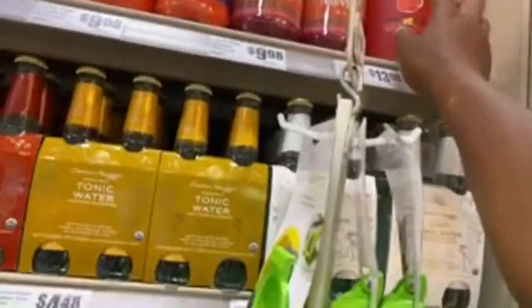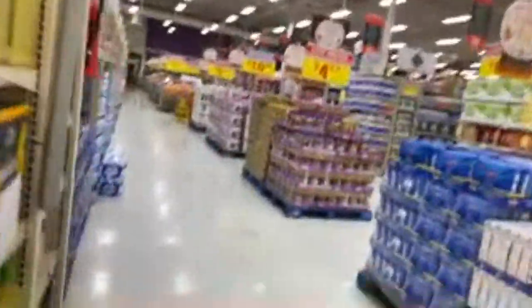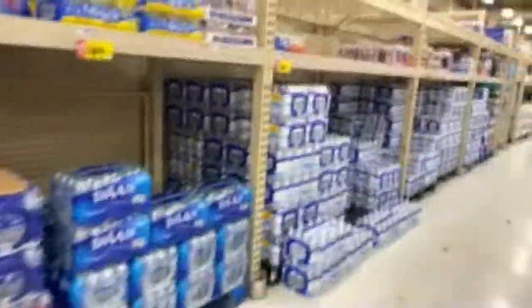These margaritas, Bloody Marys, people mixing stuff. This cowboy punch, I haven't tried that, but they say it's a cocktail. To buy alcohol in Texas, you have to be 21. And I think in all states in the U.S. too. So this section is water.